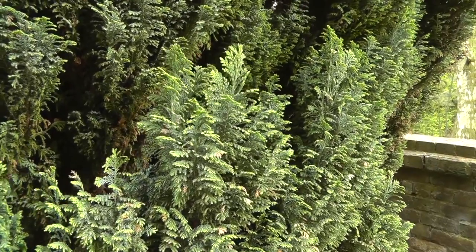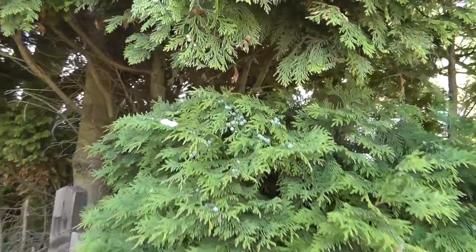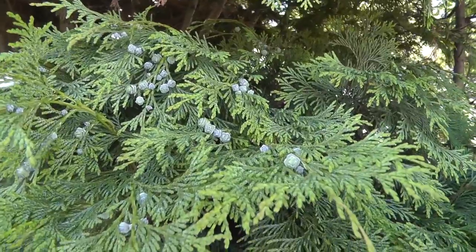Now with the cypress, it's not such a dramatic transition from the winter to the summer. There is detectably some growth going on, but the characteristic here is the cones, the new little cones forming.